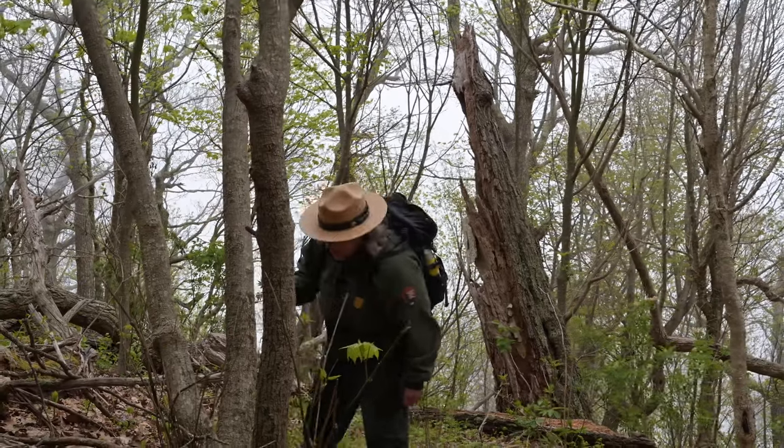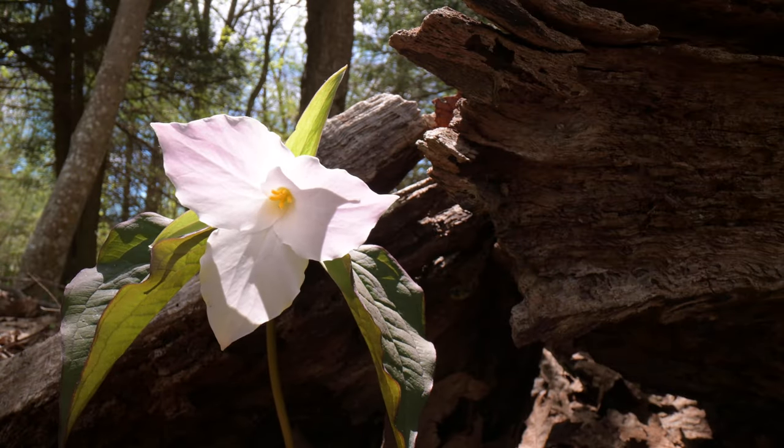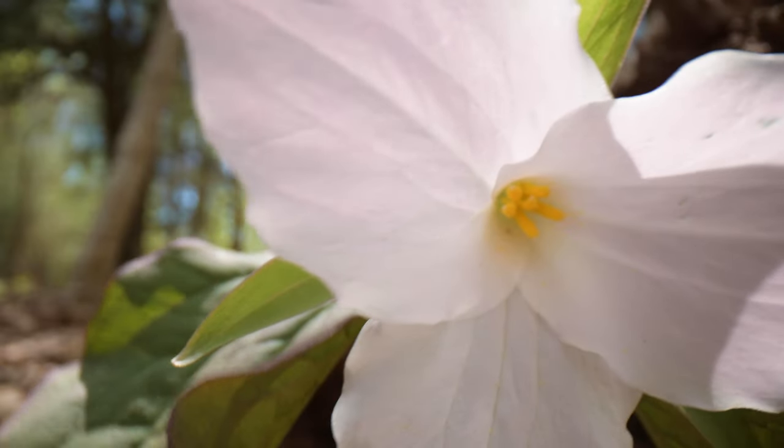I thought I saw you under here. Sometimes the prettiest flowers you really have to look for. They might not be right on the edge of the trail, and I just noticed this one sort of peeking out from behind a log. So this is our trillium, our large flowered trillium, one of the prettiest flowers we think in the park, and a very large flower, of course.